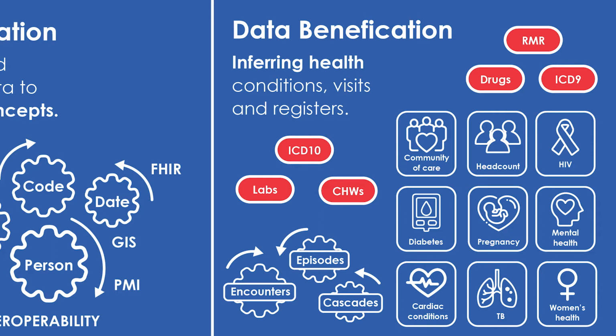Unlike many other systems in the private sector and internationally, which largely rely on the use of clinical coding, such as ICD-10 and SNOMED codes, we use all the routine data, such as the lab results and the drugs dispensed and the ward information, to infer the conditions a patient may have.